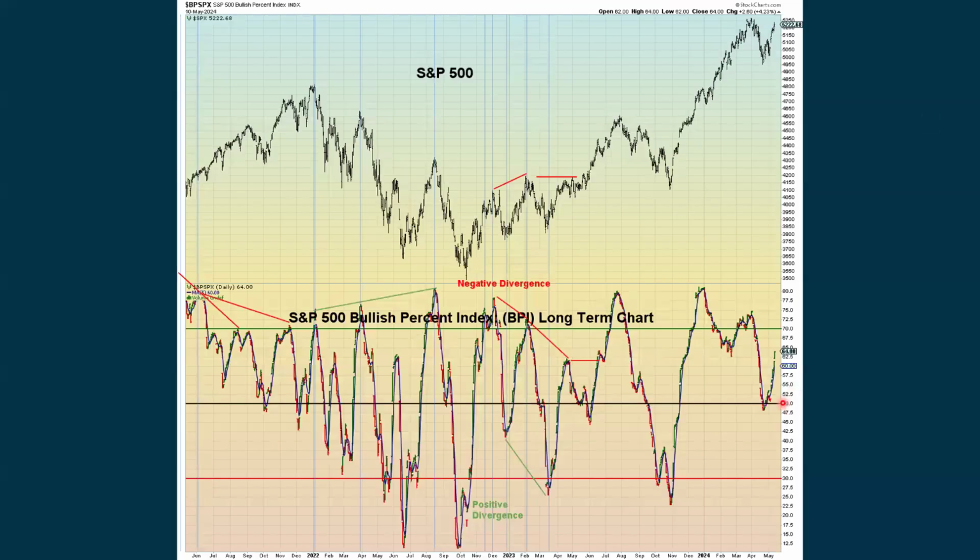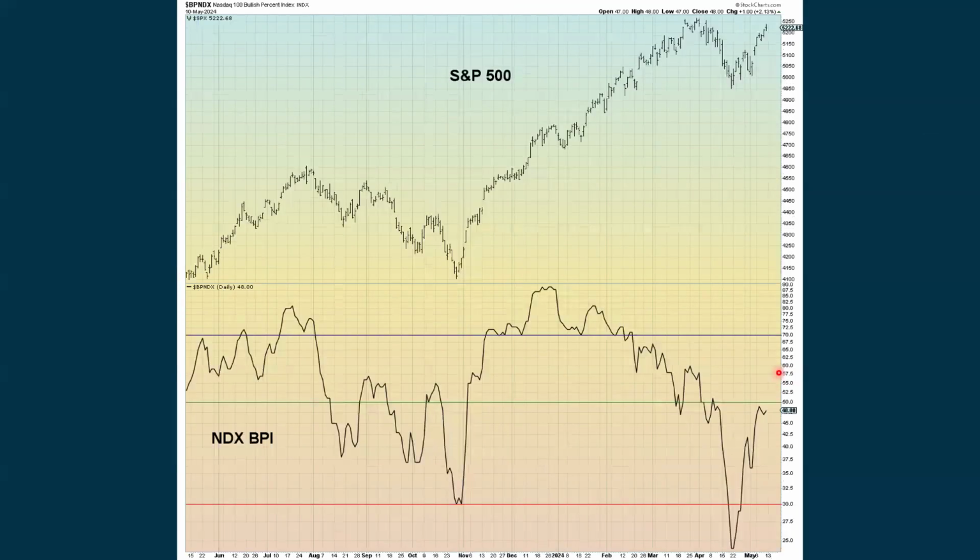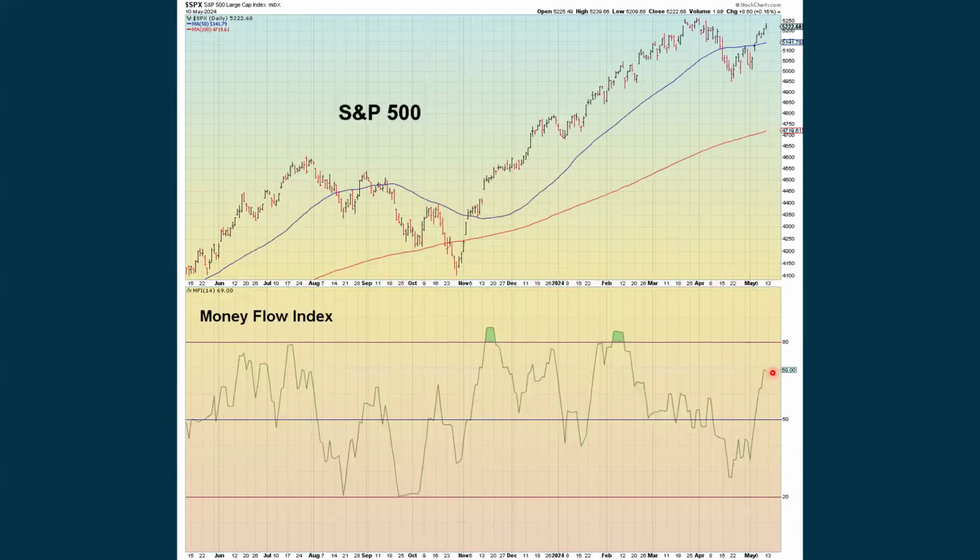Bullish percent index continues to advance. That's hanging in there for right now. And the bullish percent index for the NYSE is also advancing and above 50. That's positive. We're just kind of dangling around under 50 right now with the NASDAQ 100 bullish percent index. We're not seeing the strength and the leadership from this index that we usually see. And that would really help things if this could really get into gear and the whole NASDAQ 100 could show a little bit more conviction, especially to the upside. The money flow, it was flat, but it's still above 50.